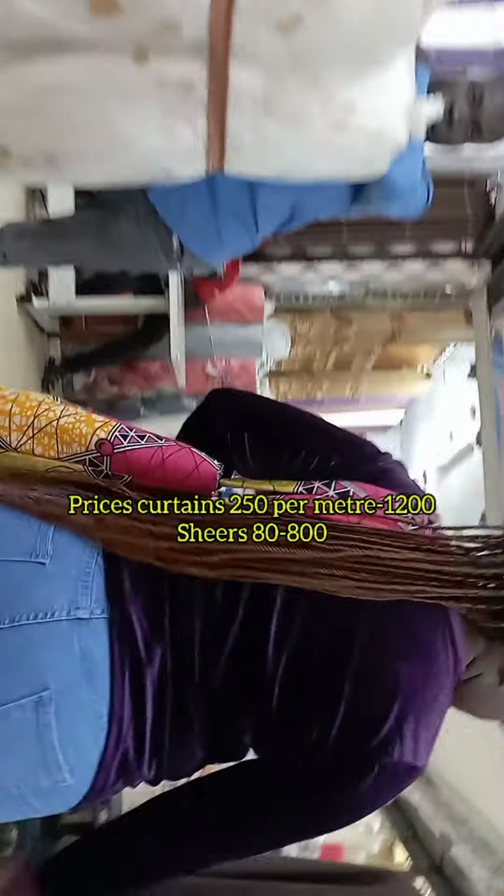In this place you can get different materials for making curtains with different prices, also the shears, and you can get duvets. It has a basement, the ground floor, the first floor and the second floor. Those are the floors which sell curtains.